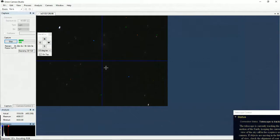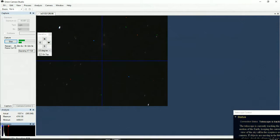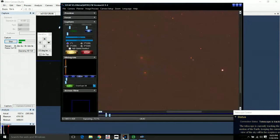I'm going to give it another image here to see exactly what it looks like. If it doesn't look good, then I'm going to have to touch the focus up just a tiny bit. We're only taking 2-minute images, so that's not too bad. I don't have to wait 10, 15 minutes for an image, so that's not too horrible.